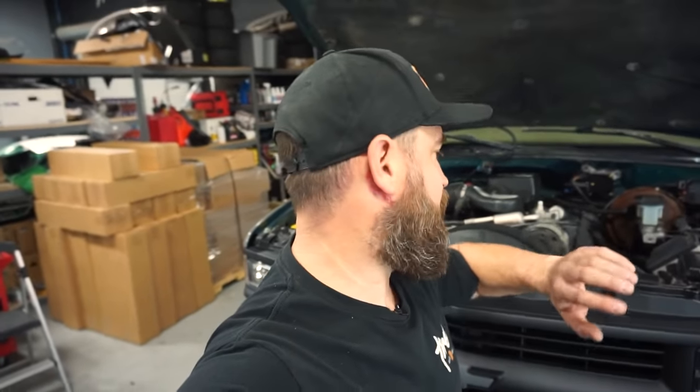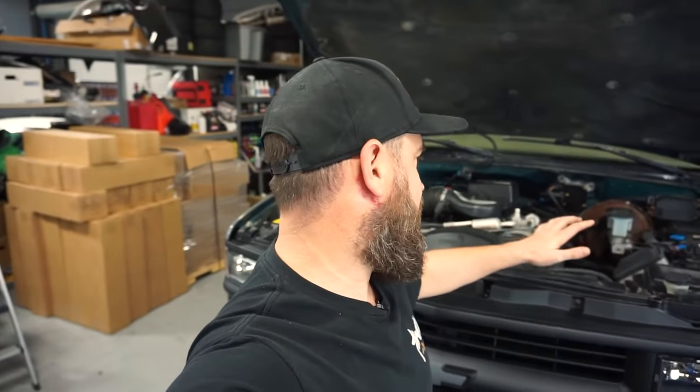Alright, well, Ricky just got done putting in the spark plugs and the spark plug wires. This thing's running like a top. We're gonna go ahead and use some Peak coolant products and knock this out. And then this thing will be all fresh and ready to rip.